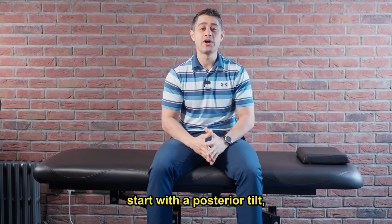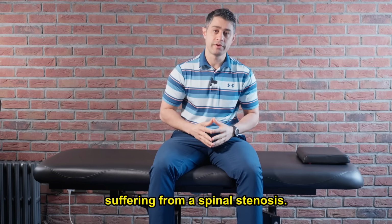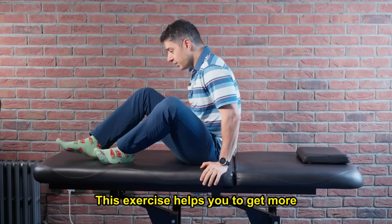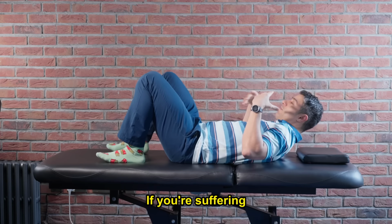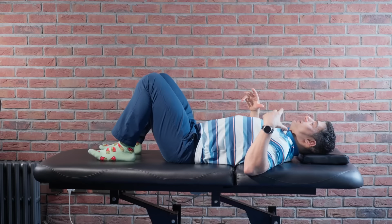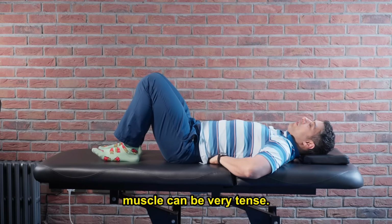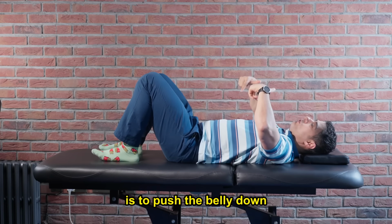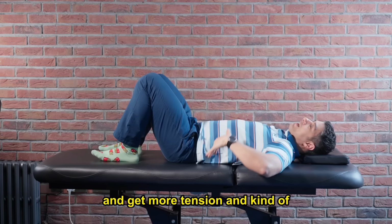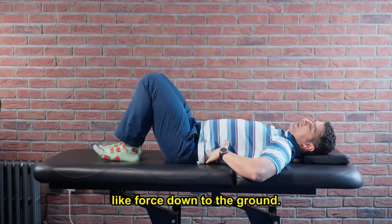All right, guys, we're gonna start with a posterior tilt, which is a great exercise if you're suffering from spinal stenosis. This exercise helps you get more flexion in your lumbar spine. If you're suffering from spinal stenosis, you could have a very stiff lower back, and this muscle can be very tense. The goal of this exercise is to push the belly down and get more tension, kind of forcing it down to the ground.